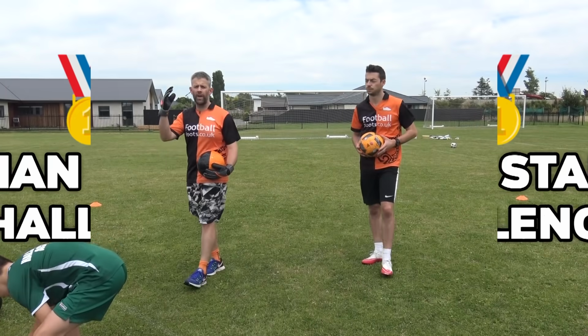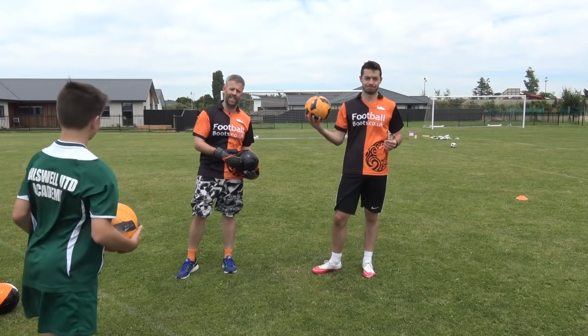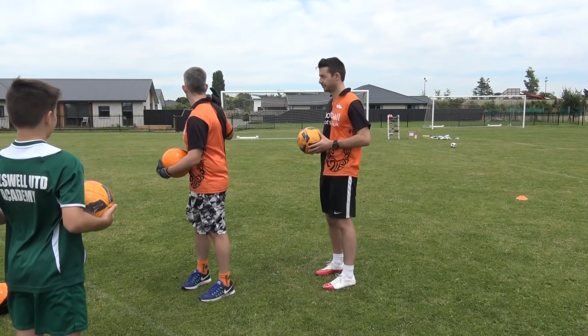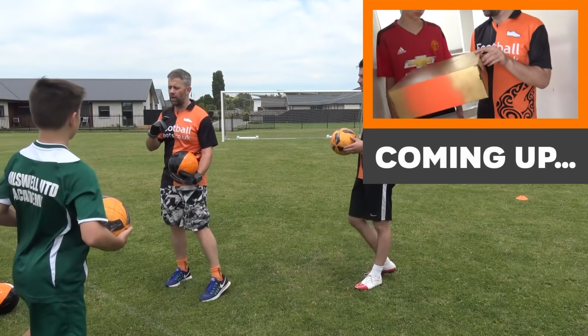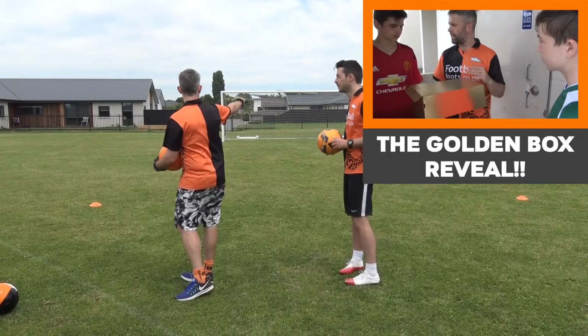All right, guys, so we are moving on. They failed to get the golden box, so Blake is now going to take them on in a challenge. This is the interesting one. We're going to find out what's in the golden box, the most interesting box of the lot. These guys are doing a shooting challenge, so one of them is going to feed. Josh, I think you're going to go over and send the balls in.